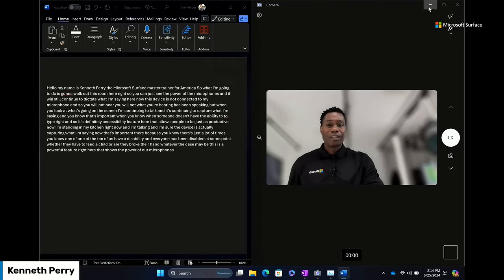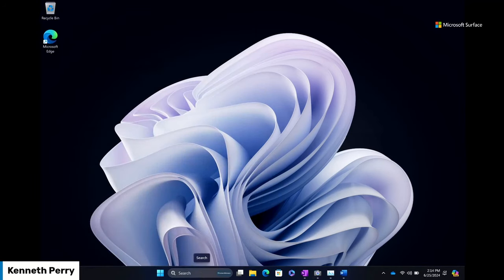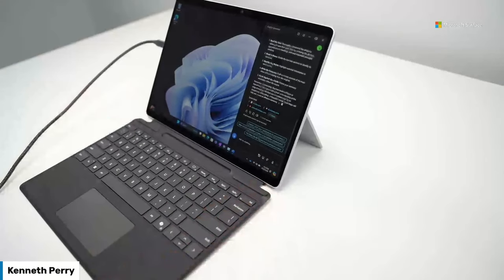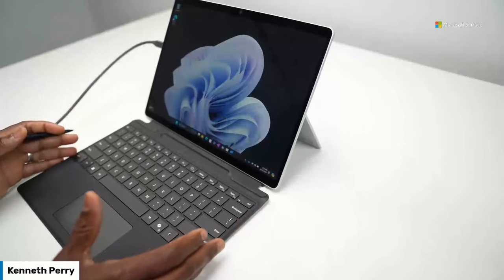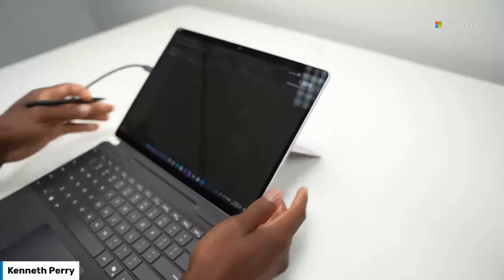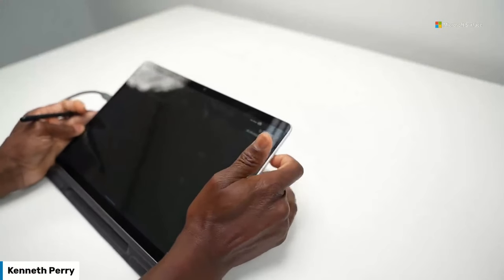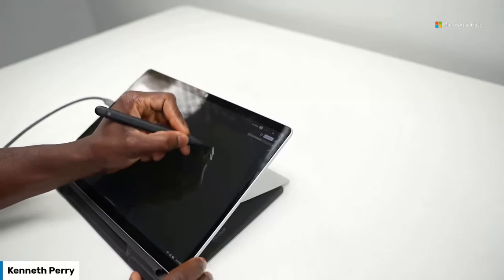Another feature that I would like to showcase here is inking capabilities on this device. And so with Surface devices, you have inking capabilities, PixelSense Flow display, and with this PixelSense Flow display, it provides you with the ability to have this premium inking ability, right? Now that has 120 hertz, and so I can position this device down to a studio mode, and I can ink on top of it, no problem at all.